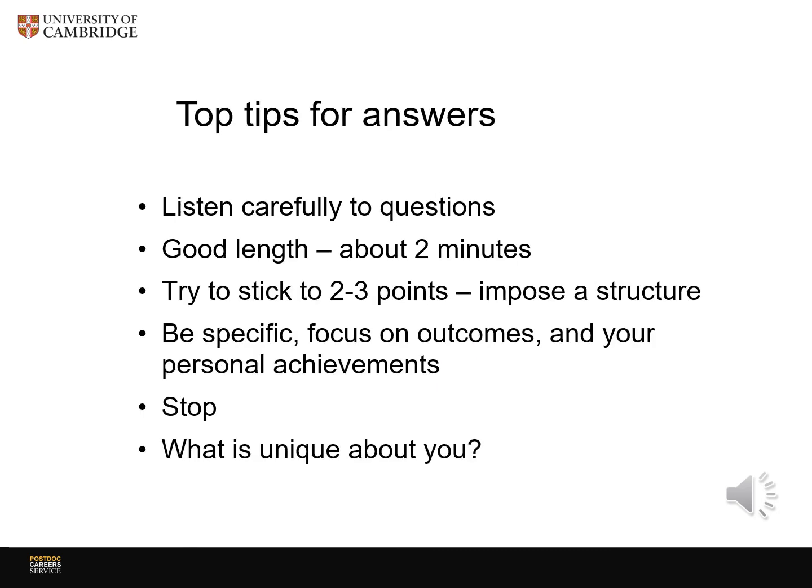Some top tips for answers. Listen carefully to the questions and make sure you're answering the right one. It's okay to pause first. Make them a good length, not too short and not too detailed. We'd often say that 2 minutes is a good length. Try to stick to 2 or 3 points and try to impose a structure on your responses. Be specific, focus on outcomes and your personal achievements, giving enough detail so we can get a picture of you. When you've finished, stop talking. Make sure you decide when the answer is finished.